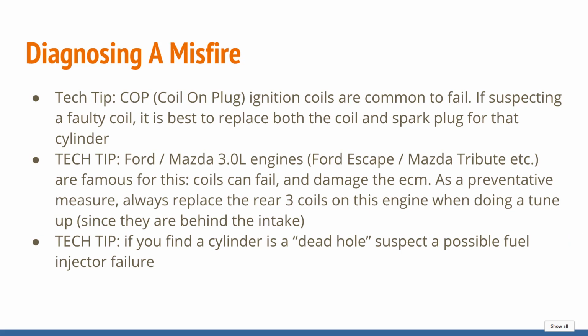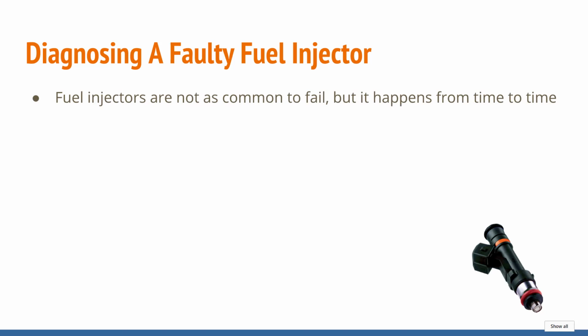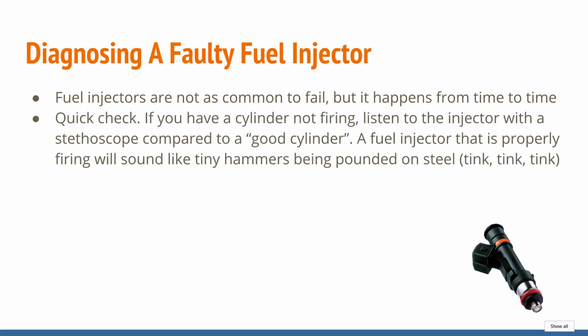Another tech tip for you. If you find a cylinder is a dead hole, and what we mean by that is the cylinder is not firing whatsoever, it's a completely dead cylinder, before you suspect anything else, I always suspect a possible fuel injector failure for a dead hole condition. Let's talk about fuel injectors. Fuel injectors are not that common to fail, but it does happen from time to time. There's a couple quick checks we can do.